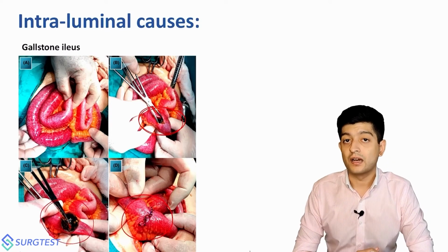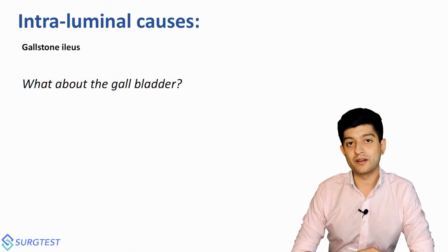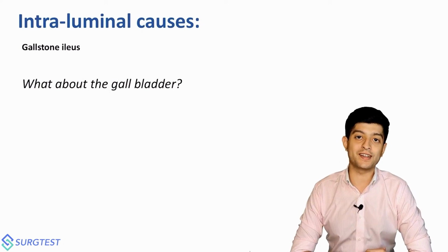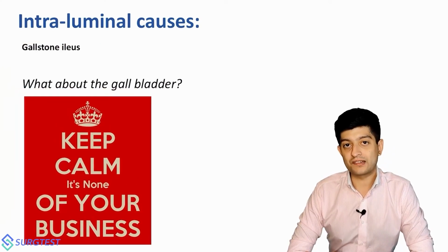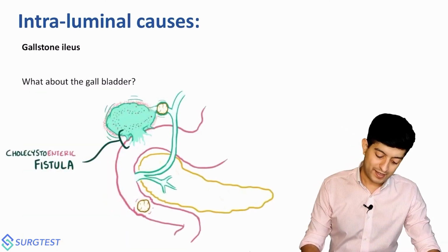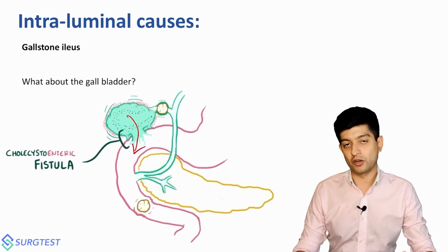All of these steps are extremely important. You must be asking, okay, you did a limited laparotomy for the terminal ileum, but you're definitely going to extend the laparotomy for the gallbladder, right? Absolutely not. The gallbladder is none of your business in a gallstone ileus. Because think back to this, there is a natural internal drainage that is now occurring between the gallbladder and the small bowel.